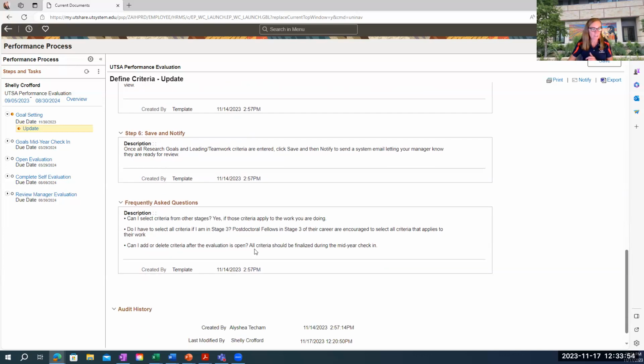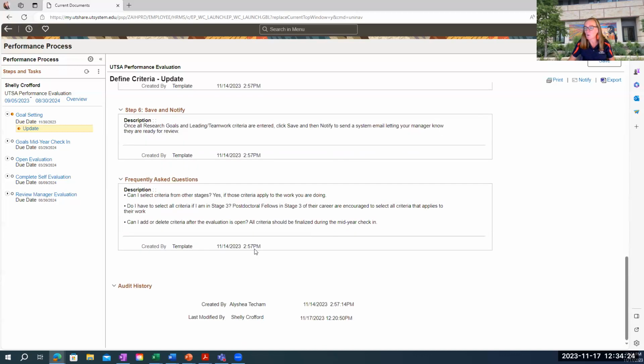We also had some questions that we thought might come up as you're thinking through this. If I'm a postdoc, you're stage 3, do I need all of the items? Again, making sure that the items you choose are aligned to your work. That is the most critical point of this. The reason we created this tab is to allow you to customize based on your role. We want this to be a feature that you find helpful, to make sure that your evaluation is evaluating the things that you actually do as a part of your work. So those are some questions that we have in there. And if you have any other questions, you can definitely reach out.